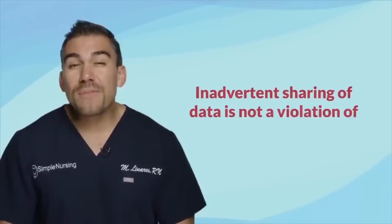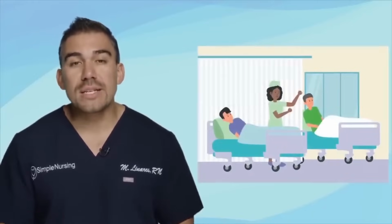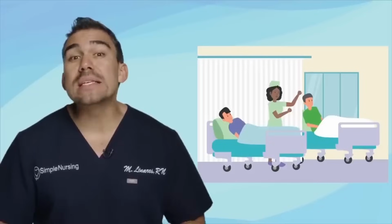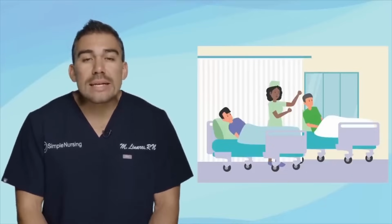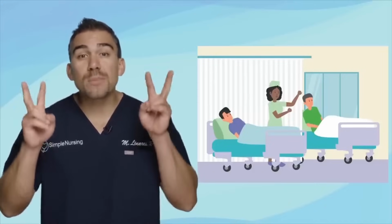And lastly, inadvertent sharing of data is not a violation of HIPAA. We just consider, did the nurse use reasonable measures to protect the client's information? For example, conversations that are overheard, like through a client curtain, are not really considered HIPAA violations, as long as the nurse used reasonable measures to protect the client's data.